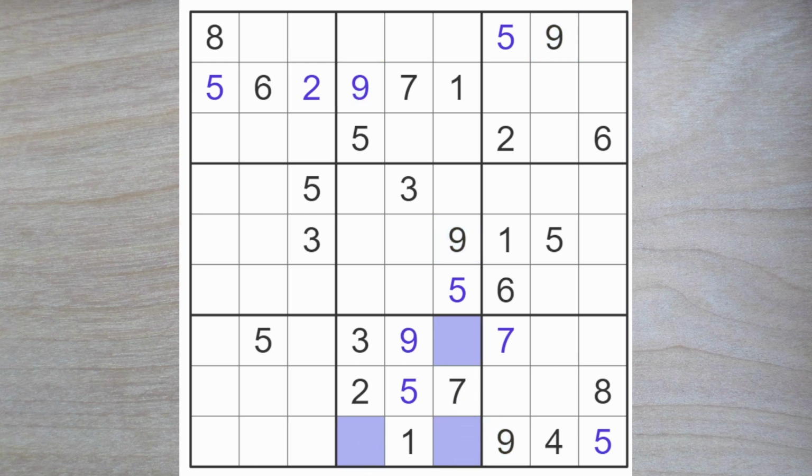6, 8, and a 4 for these squares. The 4 blocks here, so here's a 4, and a 6 and an 8 for these. We also have 6 blocking down here and here. Now we have a 6 possible here blocking across. So we're going to have a 6 here or here, and here or here, by the way.